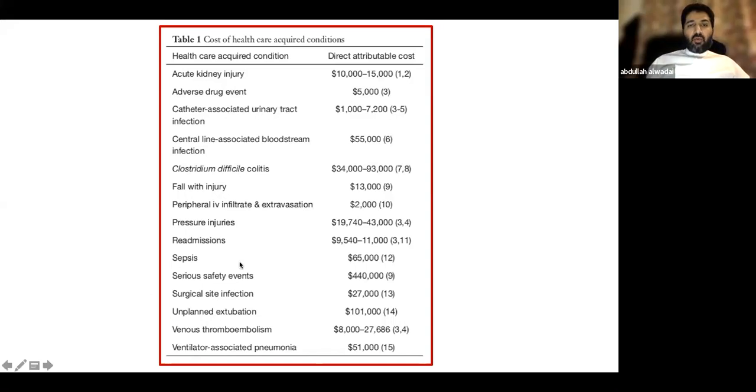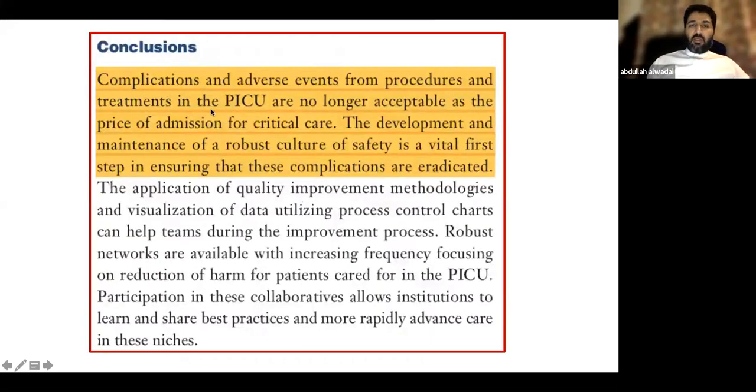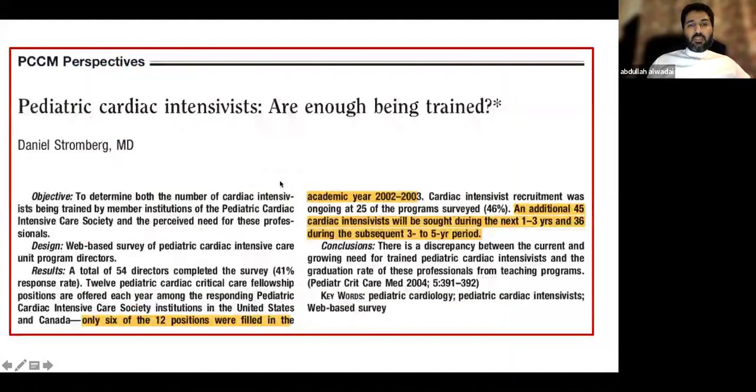So the conclusion of this article was very nice actually. It says the complications and adverse events from procedures and treatment in the PICU are no longer acceptable as the price for admission for critical care. The development and maintenance of a robust culture of safety is a vital first step in ensuring that these complications are eradicated. So we all have to work to eradicate those complications.